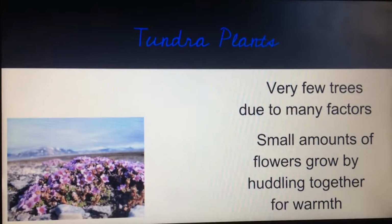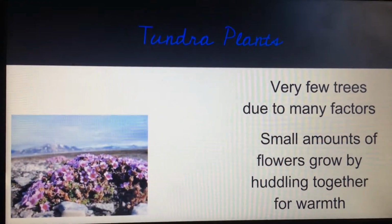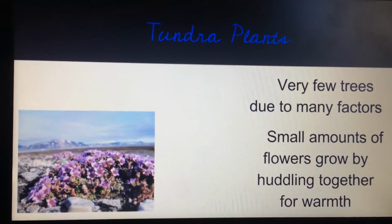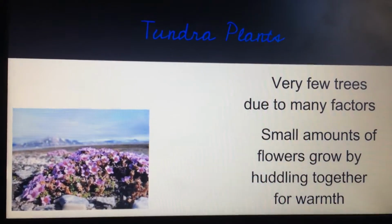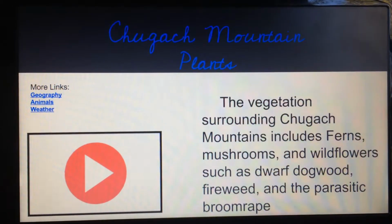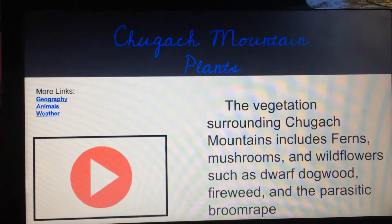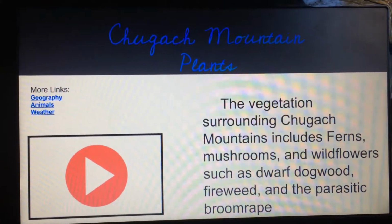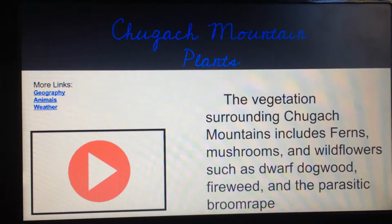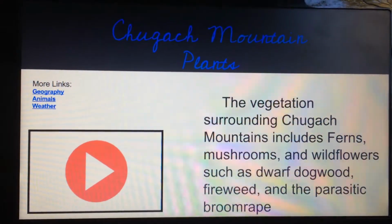What's this one? Tundra plants. There are very few trees due to many factors, and small amounts of flowers grow by huddling together for warmth. Okay, Chugach Mountain plants. The vegetation surrounding the Chugach Mountains includes ferns, mushrooms, and wildflowers such as dwarf dogwood, fireweed, and the parasitic broomrape.